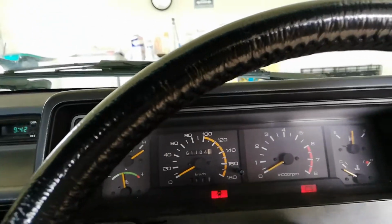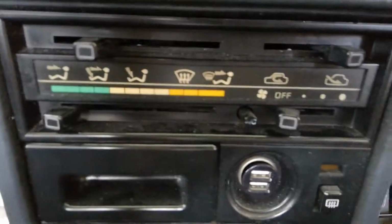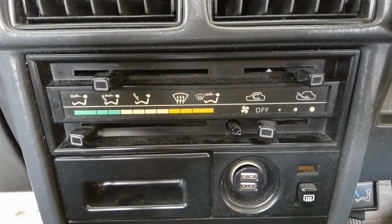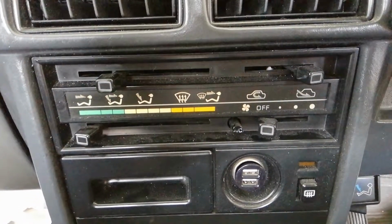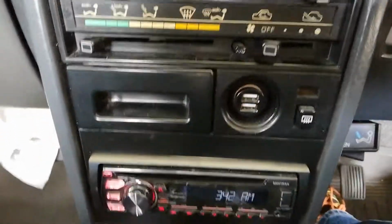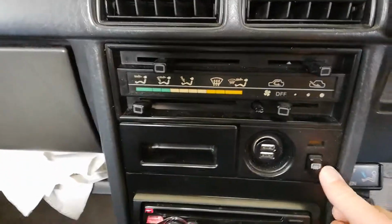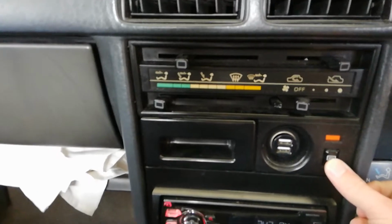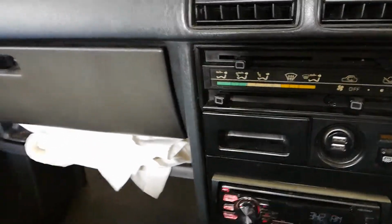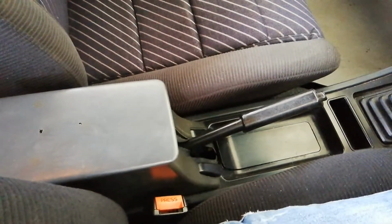What other differences can I tell you? My one has air conditioning, so it's got the air conditioning switch there. Sorry about the dirtiness. I still haven't cleaned it after it's been in the shop, and they've got metal shavings and dirt all over the place. It's got the rear fog light switch, same as the European ones. This piece in the middle, focus camera, on the center console. My other car doesn't have that.